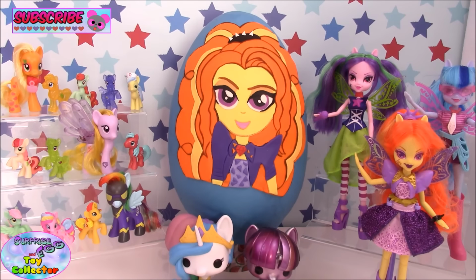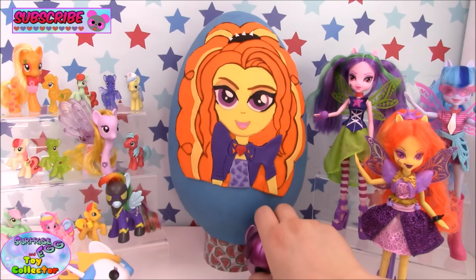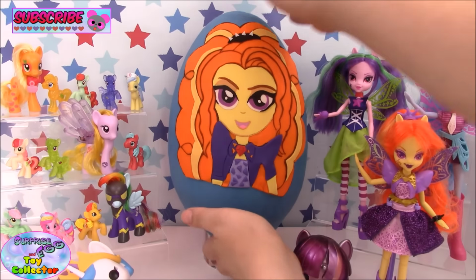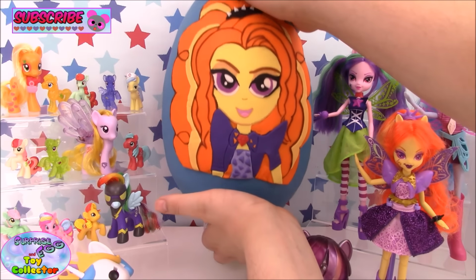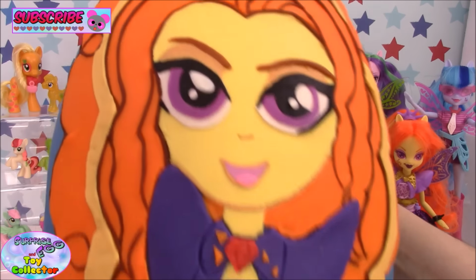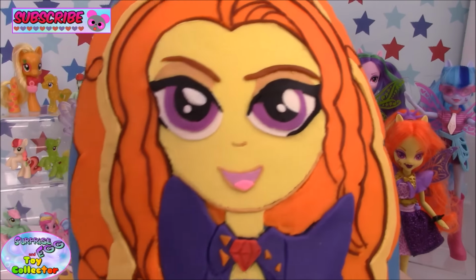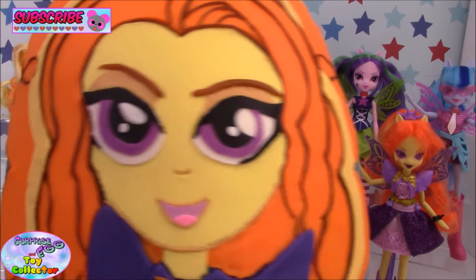Okay, so let's get straight onto our Play-Doh egg. As you can see, we have an awesome looking design of Adagio Dazzle on there. It's going to be a shame to tear it off. Oh, sorry about that, Celestia. But it needs to be done to open up all those cool surprises. Look at all the detailing on that. She did take quite a while to do, but she does look awesome.